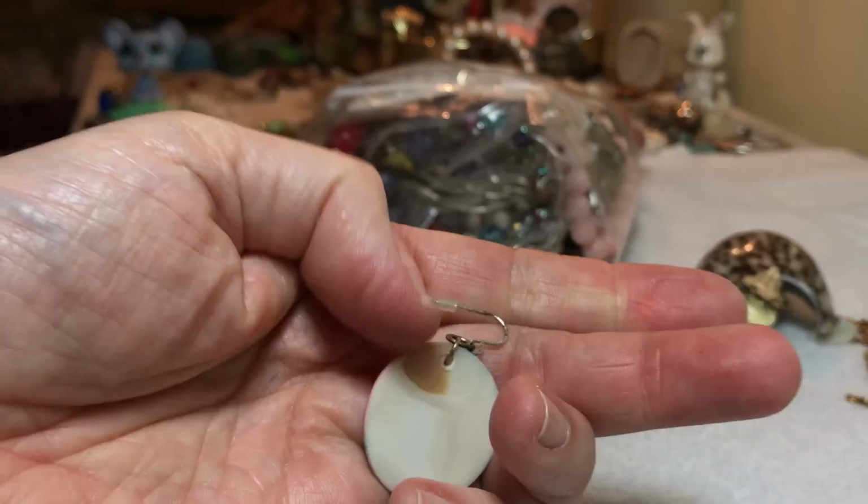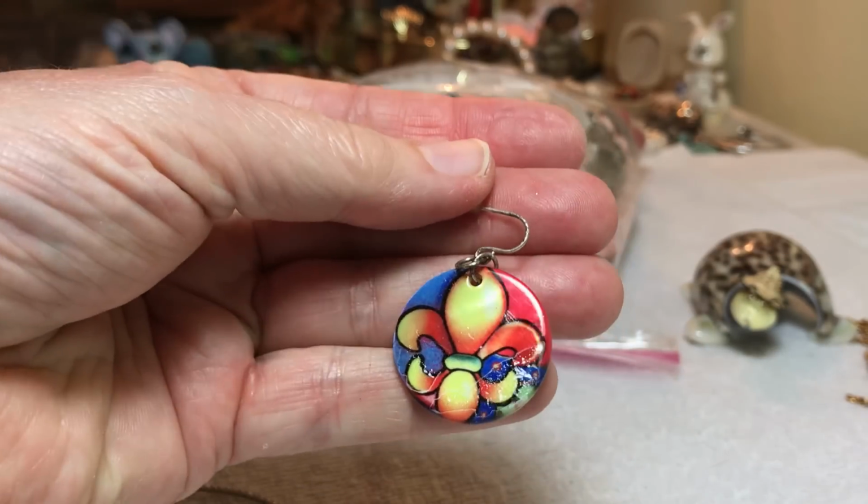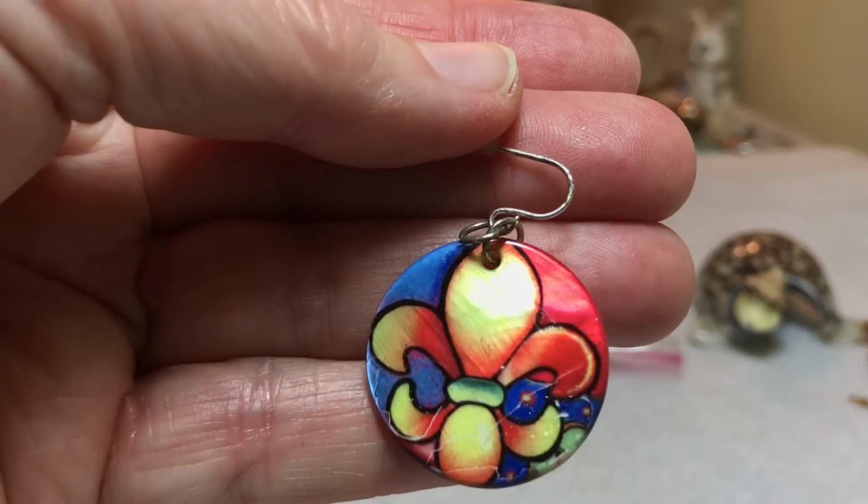This is painted on a shell. Very colorful.